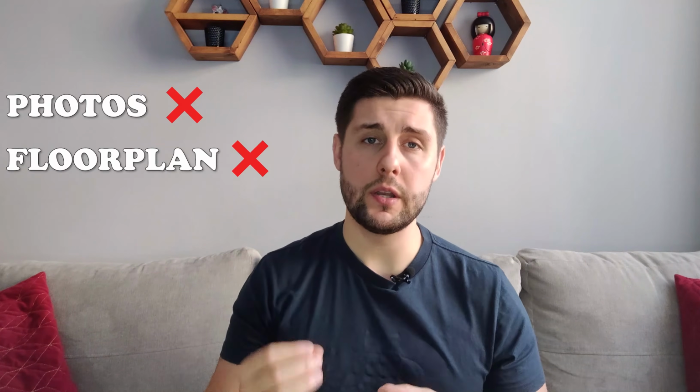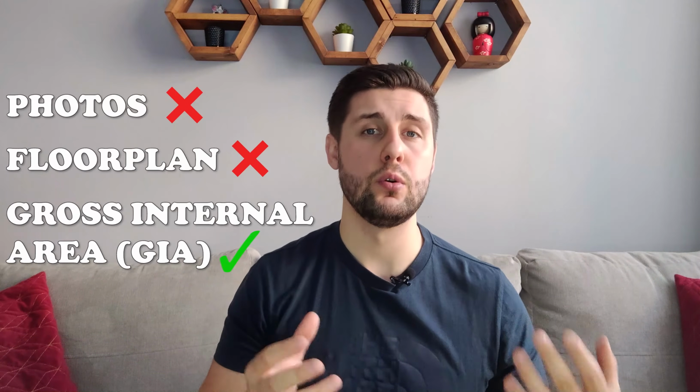The surveyor does not inspect drains, lifts, or security systems if the property is a flat or apartment. Lastly, no inquiries are made about any potential contamination of land or other environmental dangers, but if they suspect there could be an issue, they will recommend you seek further advice. And to put a sour cherry on top, the HomeBuyer Survey does not come with any photos or floor plans, but it will state the gross internal area of the property.